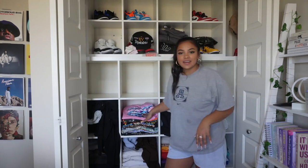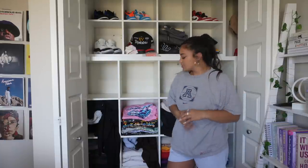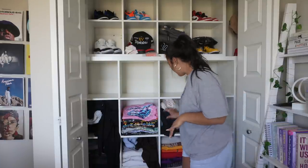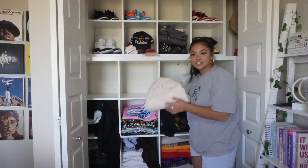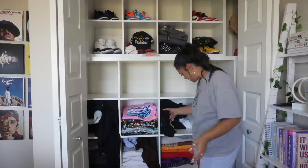All right, so this pile's good. Like I said, I knew I wasn't really gonna give away any of this because I actually wear my graphic tees. So that's staying. Okay, next we're gonna go in here. This is new. I just shoved it in there because I have no space. So I'm just gonna put this here. That's the same.